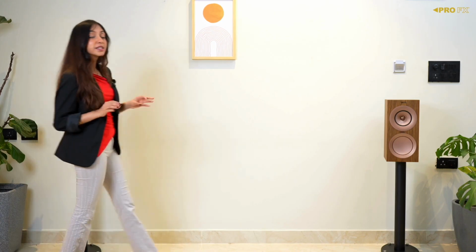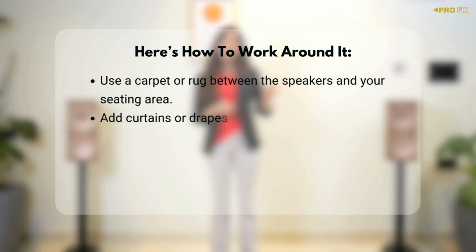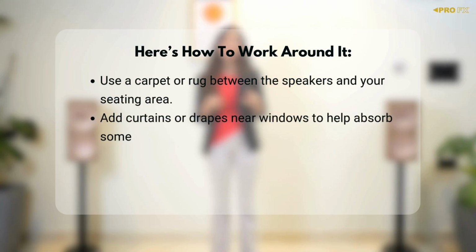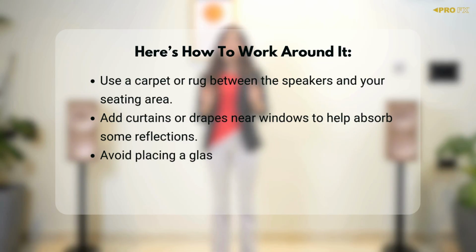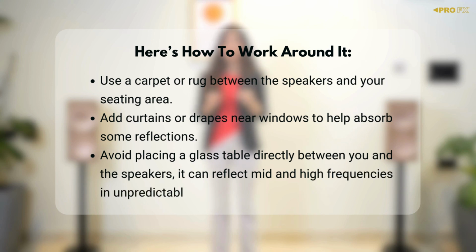Let's be honest, some homes have reflective surfaces, tile flooring, minimal fabric, and lots of glass. Here's how to work around that. Add carpets or rugs between your speakers and your seating area. Add curtains or drapes near the windows to help absorb some of that reflection. Avoid placing a glass table directly between you and your speakers, as it may reflect some of those mid and high frequencies in unpredictable ways.